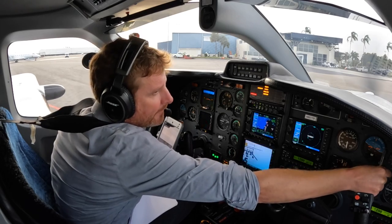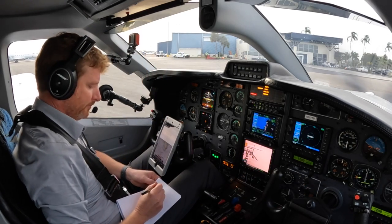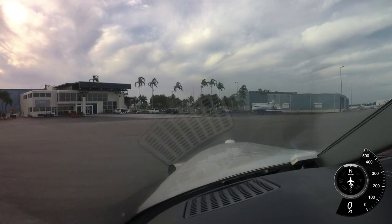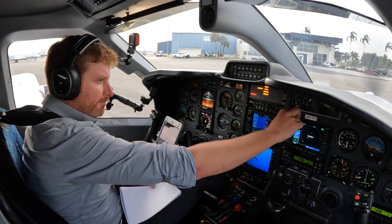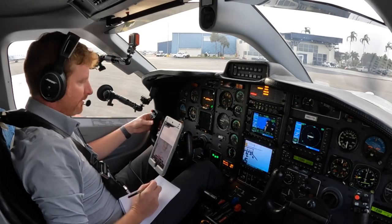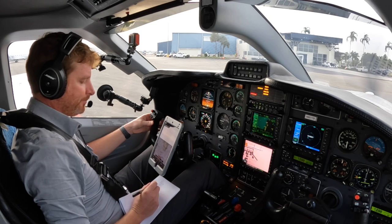Notices to airmen, cranes in the vicinity of the airport, maximum height 230 feet above ground level. Use caution for birds in the vicinity of the airport. Advisories, ground control and clearance delivery combined on 120.02. Advise on initial contact you have information Papa. All right, we have information Papa. Good information. Clearance is combined over on ground frequency, so we'll contact ground with the ask for IFR clearance.